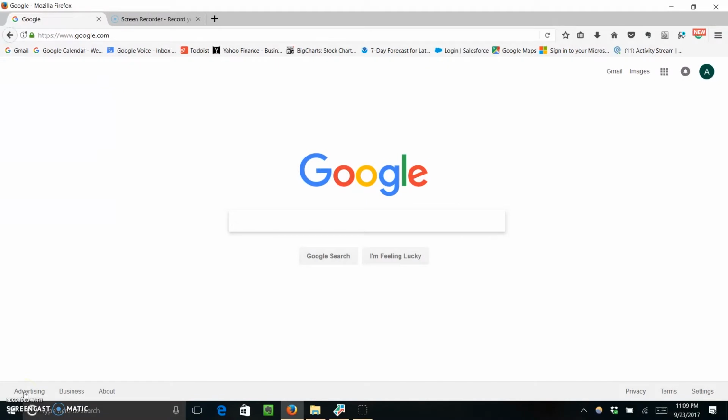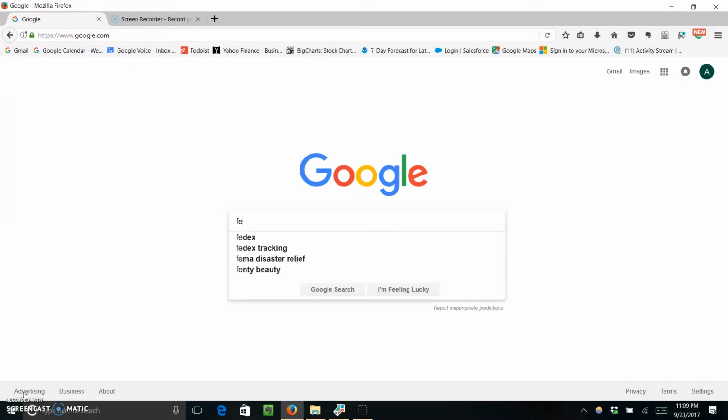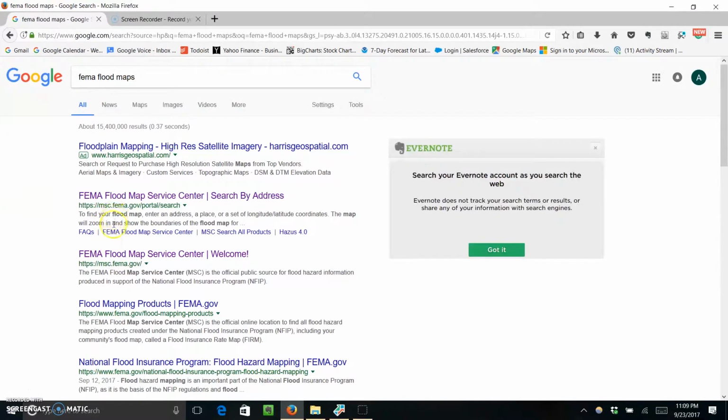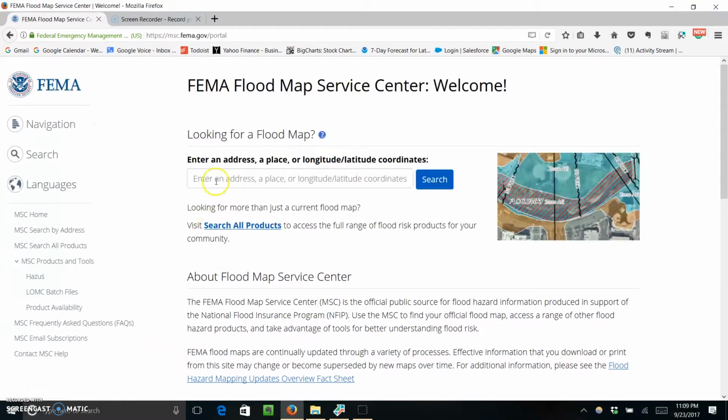All right, so here we are. We're going to go check the FEMA flood maps. Just like with about anything else nowadays, the easiest thing to do is start with Google. So we'll Google FEMA flood maps. This brings up the site that we're looking for at msc.fema.gov. So we'll click through, and it brings you to the main page. All you have to do is put the address of the property you're looking for right in here. So we'll do that.